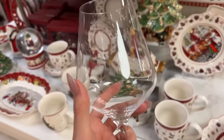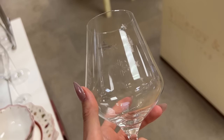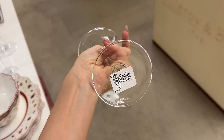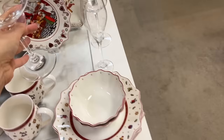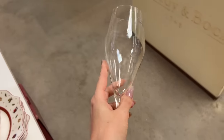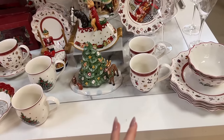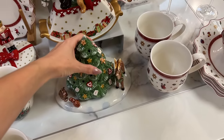These, oh my god, I love these glasses. Can you see what's on there? There's snowflakes, nutcrackers. Oh my god, they are $55 each. I'm crying because I want a set of 8 of those and of the champagne flutes, please. 8 of each. They're Villeroy and Boch, they're very nice. Then we have, tell me what that is.